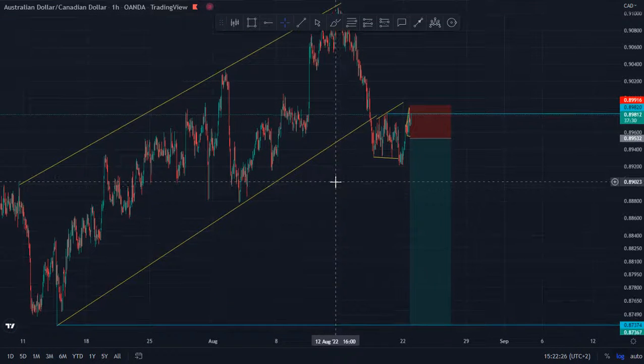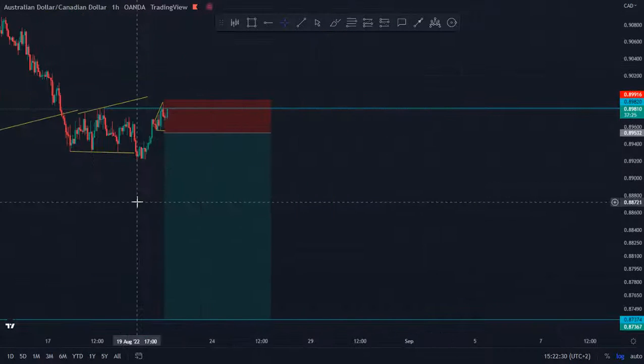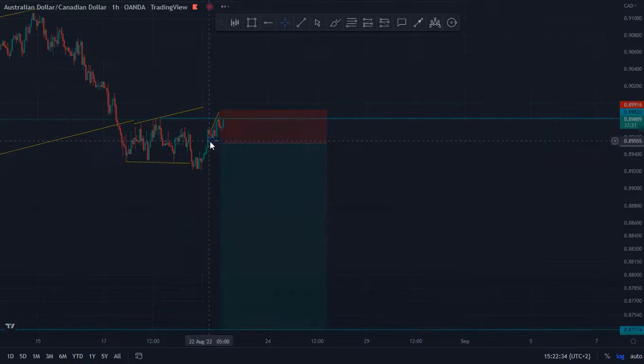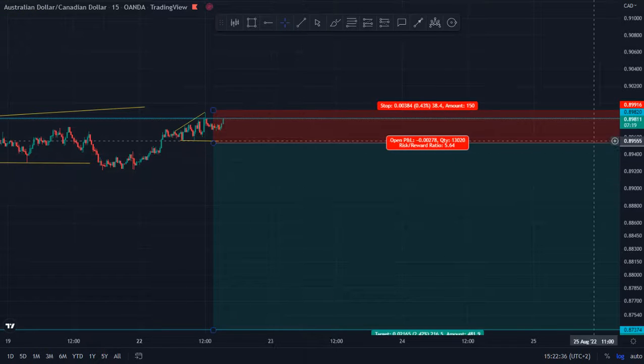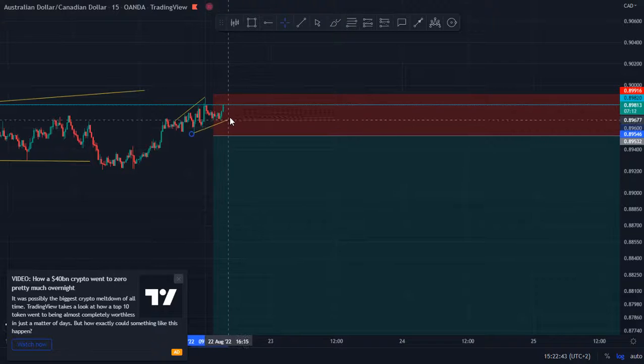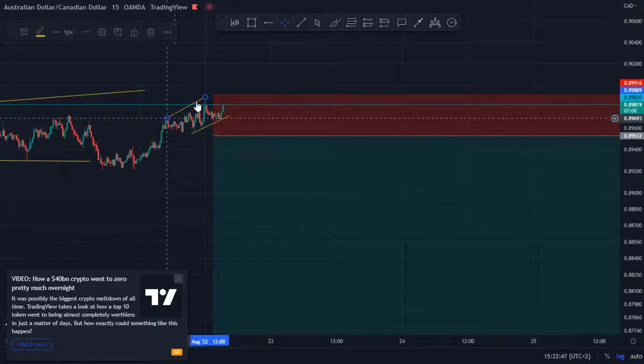AUD CAD. Yeah, man, we're still having this correction here. So we're just waiting for price to give us confirmation to actually start selling. What we'll be waiting for is almost the same as what we're waiting for on the other pair that we just did now. Is for price to actually start breaking.